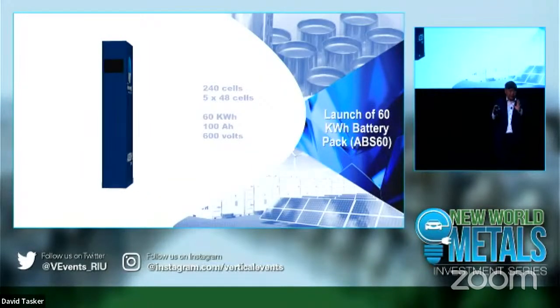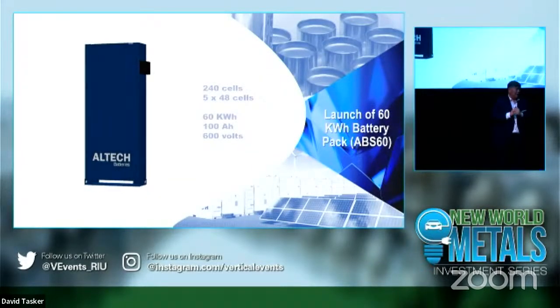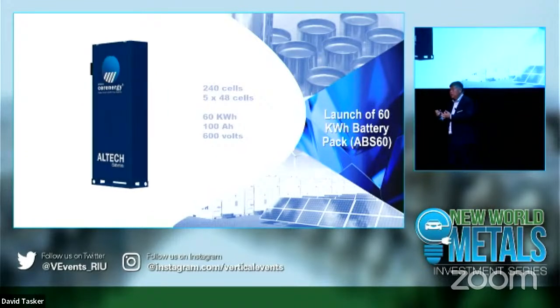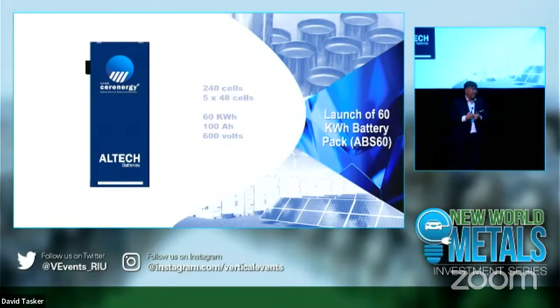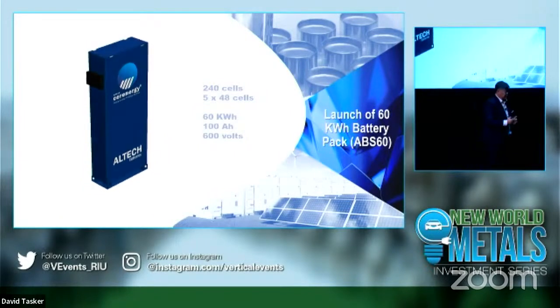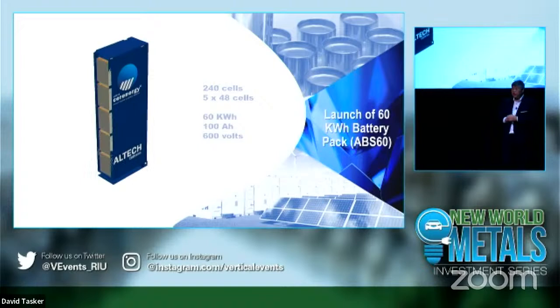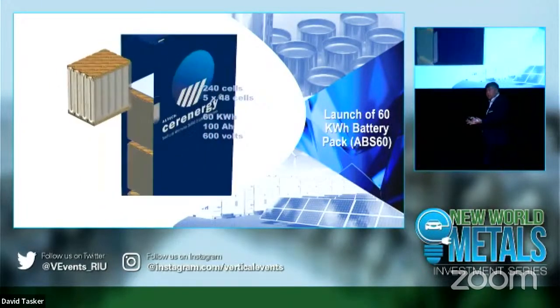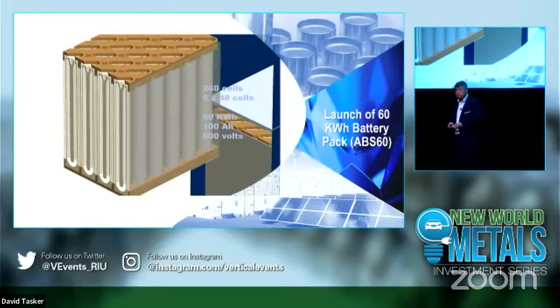Our first product is actually a 60 kilowatt pack. This is what it looks like. 600 volts, 100 amps. And on the side of them, there are 5 shelves of these units. One of the things you notice is there's no cooling fans on it, unlike a lithium-ion battery. These batteries can sit in the snow and operate well.